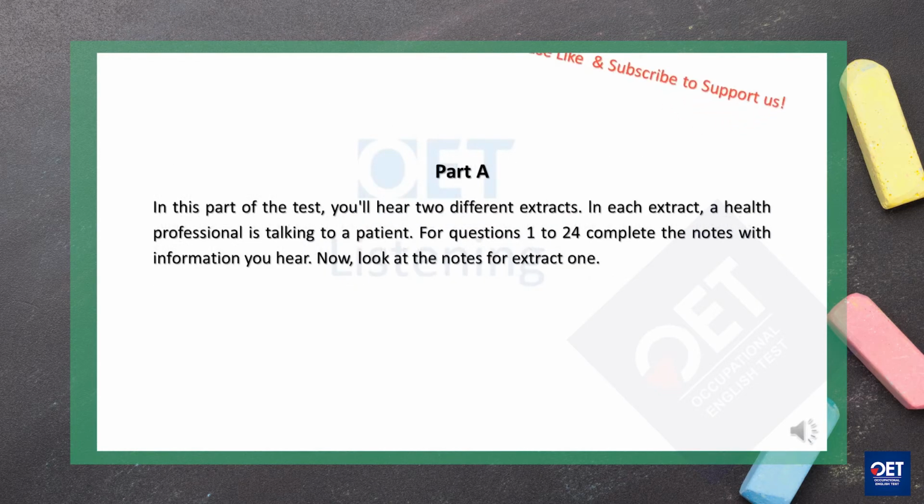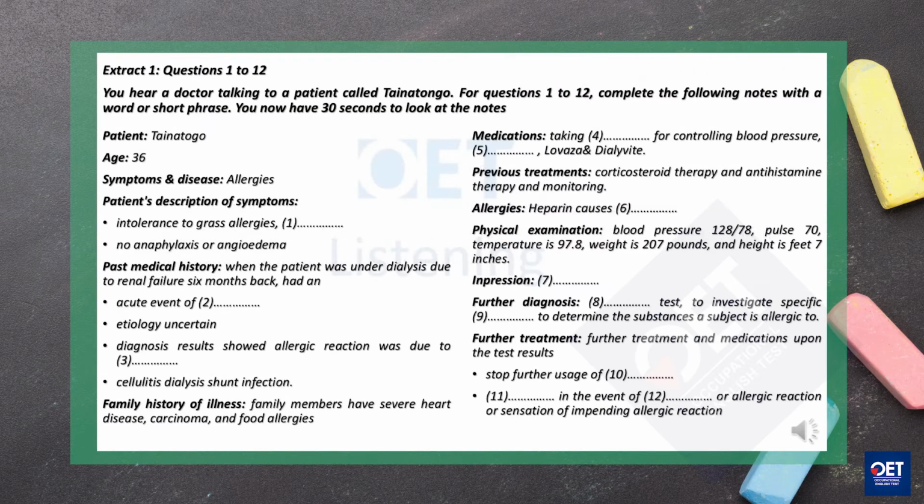Part A. In this part of the test, you hear two different extracts. In each extract, a health professional is talking to his patient. For questions 1 to 24, complete the notes with the information you hear. Now, look at the notes for extract 1. Extract 1. Questions 1 to 12.